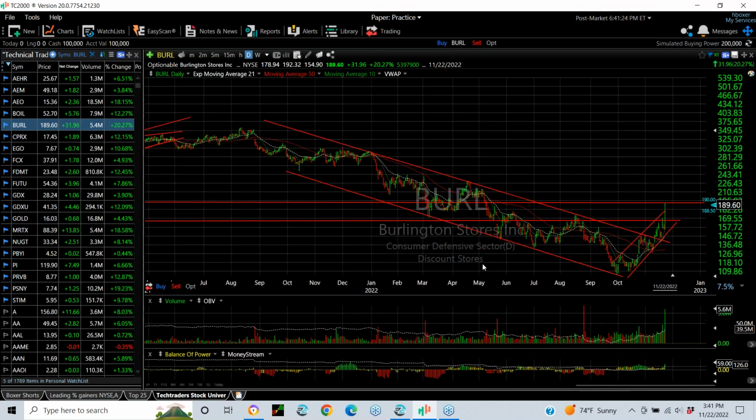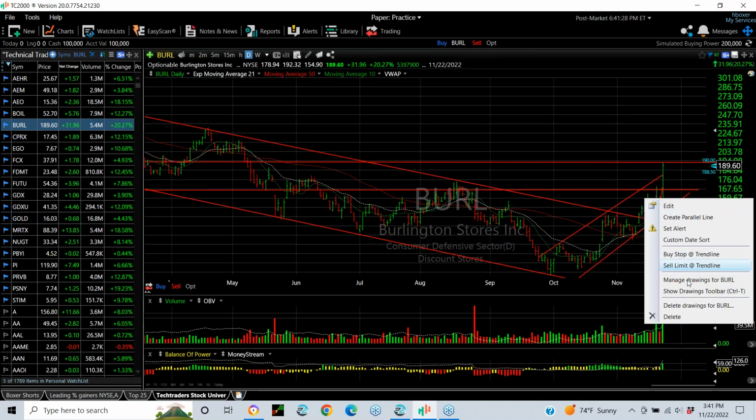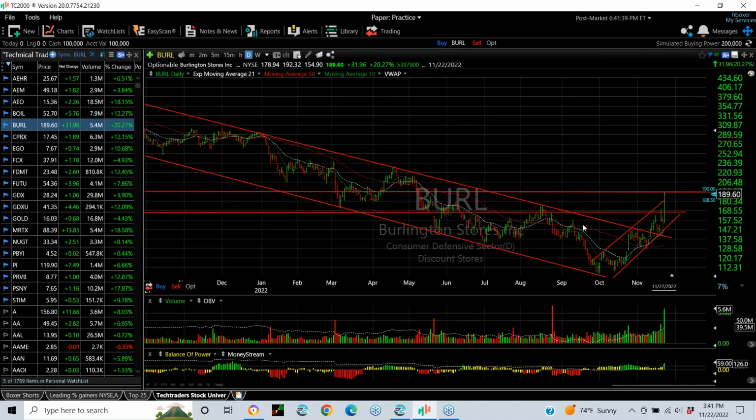BURL, long downtrend, massive breakout, pullback retest, pop, and today a huge bar up, 155-ish to 192-ish, 37 points, a beautiful run, and a big volume breakout too, right to resistance. Next target is up here, 236, and then we're looking at 270.